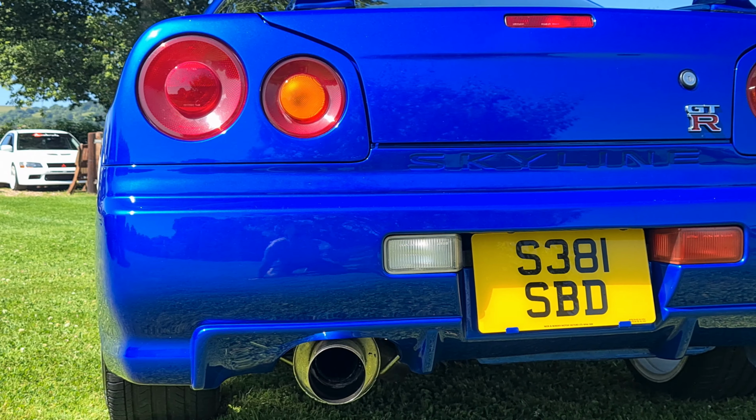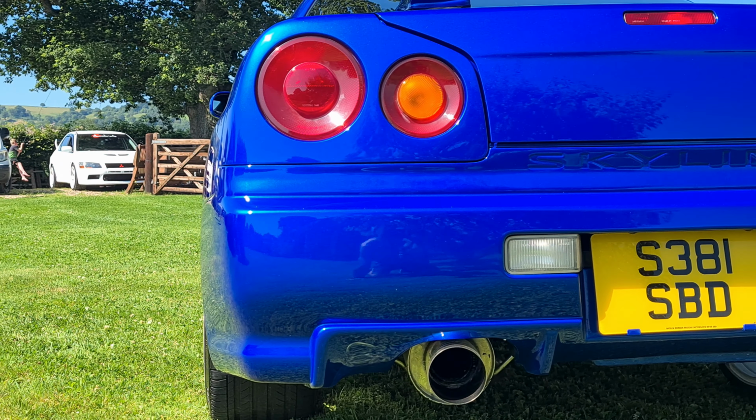What exhaust are you running? It's just a cheap job. Is it really? Yeah, an eBay job. I wouldn't go that far, but a 4-inch eBay system. I bought an eBay exhaust for my Civic years ago and it sounded terrible. But this is so understated. It's so smooth, and it's really not like a shouty, grabby exhaust. I really respect how you've built this car.